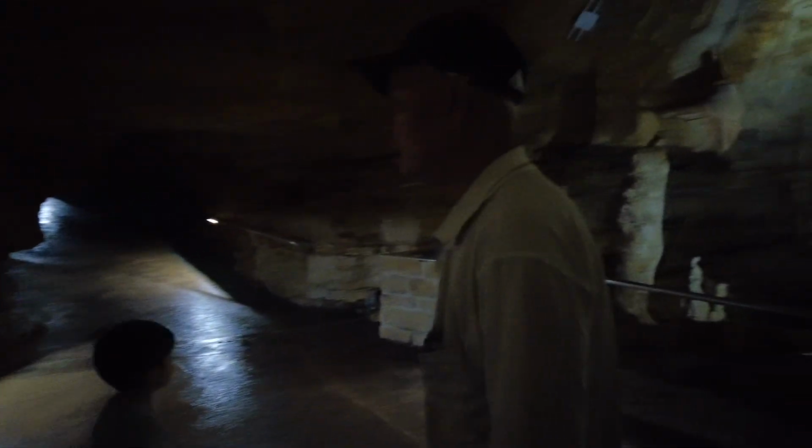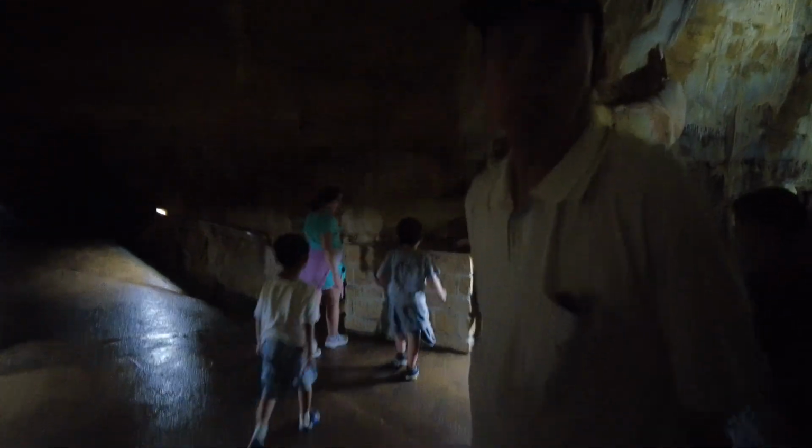Yeah, some of our candle water. They can dry it out. Oh, this soil. You might have to do it.